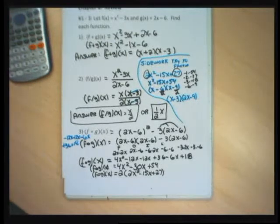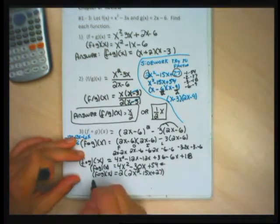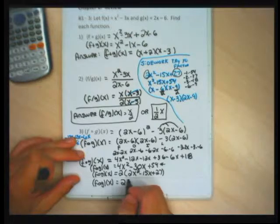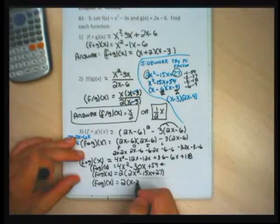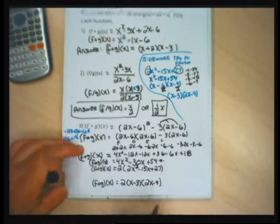So the best answer, if you got this far and didn't factor this, I'd take a 1 or 2 off. Because anytime a problem is factorable, you're expected to factor it. So I'm going to write 2 times x minus 3 times 2x minus 9 for my final answer.